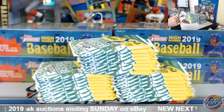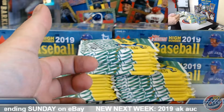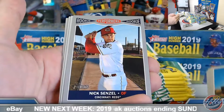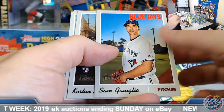Alrighty, box number two. Good luck. Yelich, now and then insert. Quite surprised to see his WAR. He's the third or fourth highest WAR by a rookie this year. Sleeping on him. Very productive year. Nick Senzel, rookie performer. Sheffield base. Cameron Maybin, high number. Keston Hiura, base rookie.